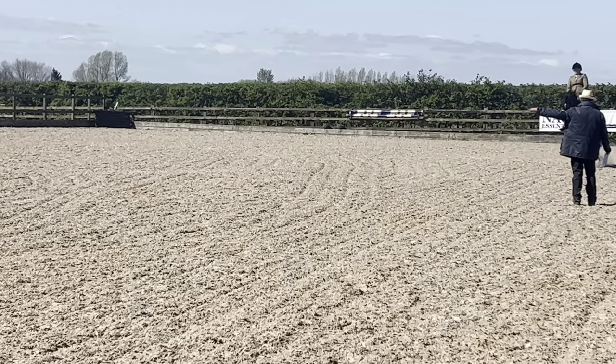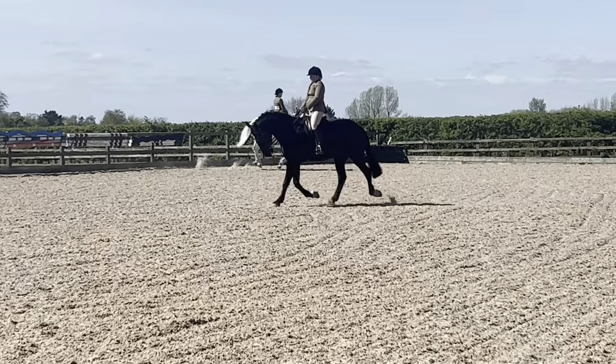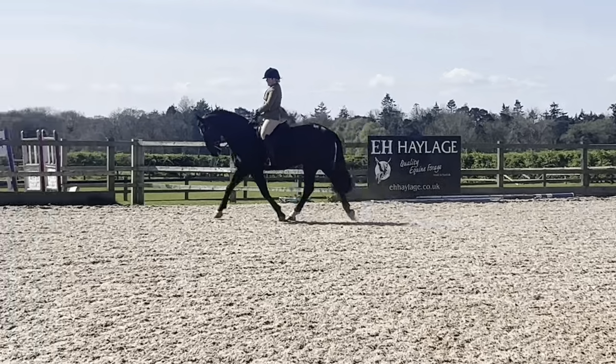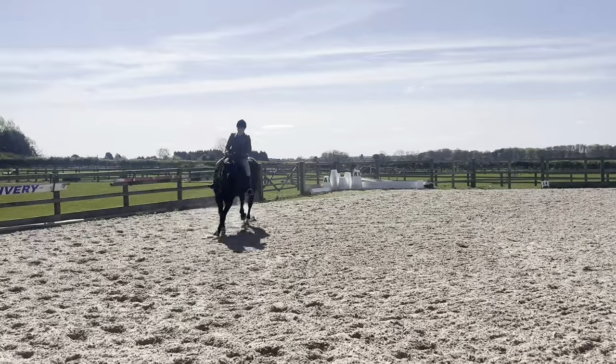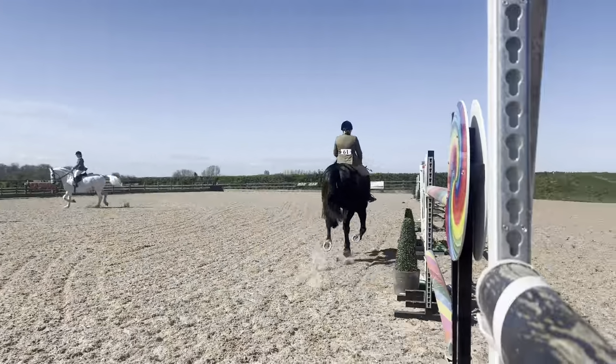Here, the steward's sticking his arm out. That always means change the rein. I wanted him to go into a forward rhythm without rushing. And this is actually very nice. And then as soon as you hit the track, you should pick up canter immediately. Because the steward is busy over there, you should just pick up canter. And this is his good rein.